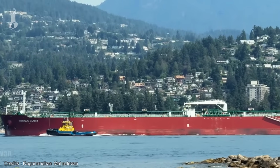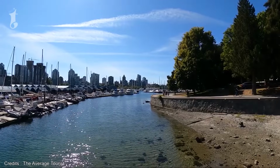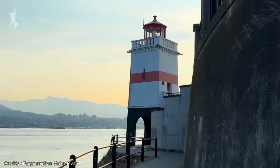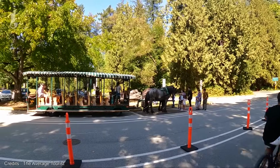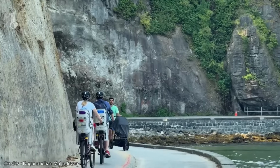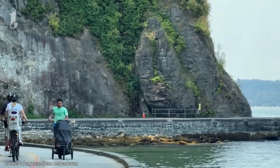And here's something you might not know. Stanley Park is actually bigger than New York's Central Park. So, don't underestimate how much there is to see and do here. The best time to explore Stanley Park is from late spring through early fall, when the weather is just right for enjoying all those outdoor activities.